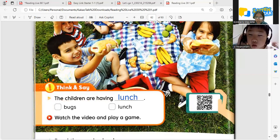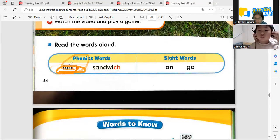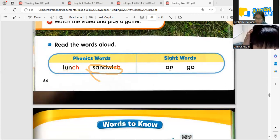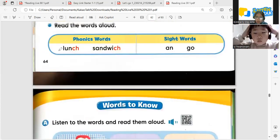Very good. Nice one. Now, let's learn these words together. What is this? This is lunch. Sandwich. Very good. How about this one? Ice cream. Okay, so lunch. Okay, what time do you eat lunch, Evan? I eat lunch at 11 o'clock. How about you? What time do you eat lunch?